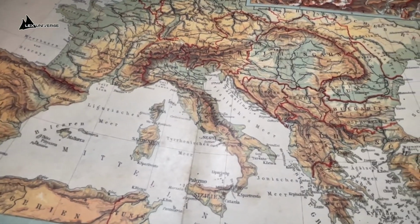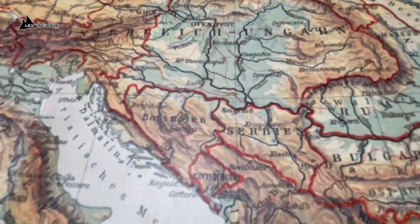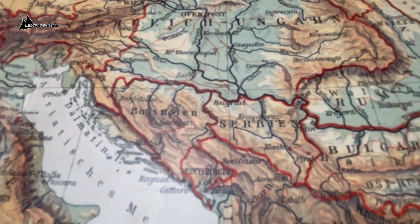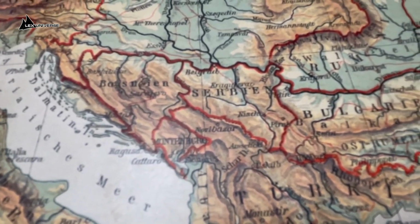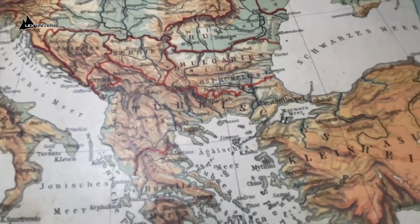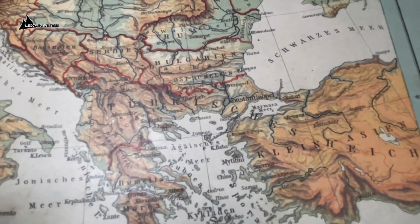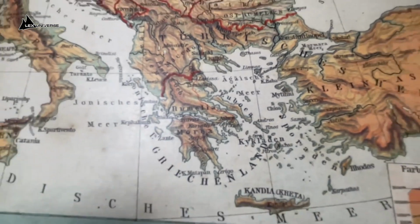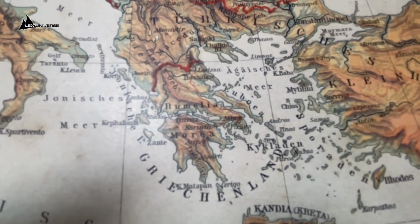We can see more of Southern and Eastern Europe. As you can see, there is Bosnia. Montenegro is also independent, Serbia too, so it means it's after some parts of the Ottoman Empire declared independence. And we can see some smaller version of Greece. I'm sure that will come up later.